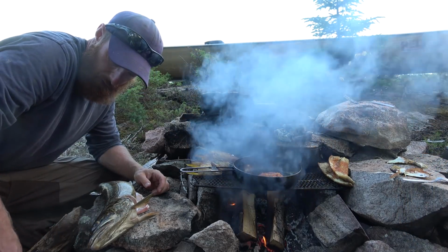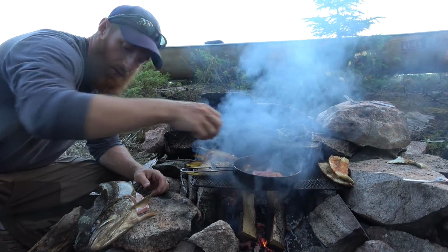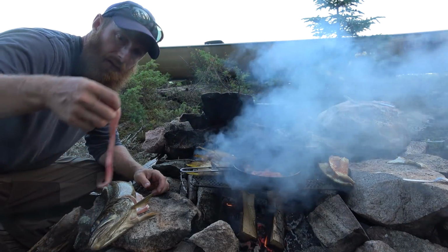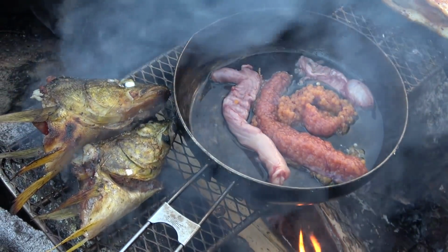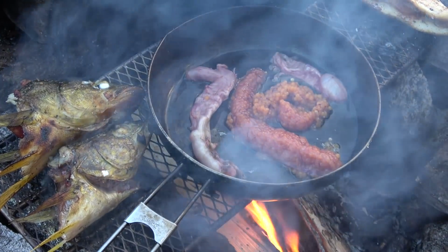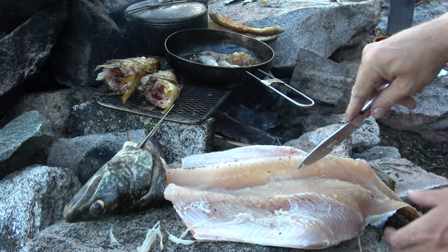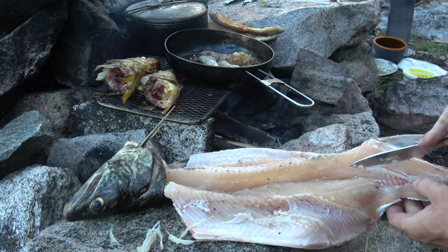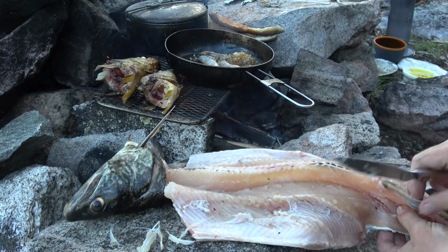And we're also going to throw the stomach in there, and the swim bladder. You guys should really give these a go next time you catch a trout. So what I've done is basically I've gone all the way down the spine here, and then on either side of these called the anal fin, I think.